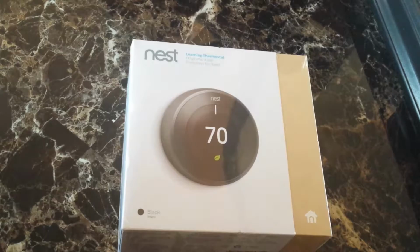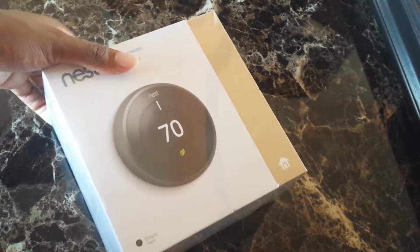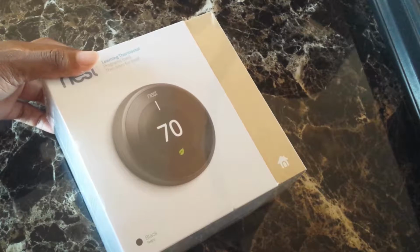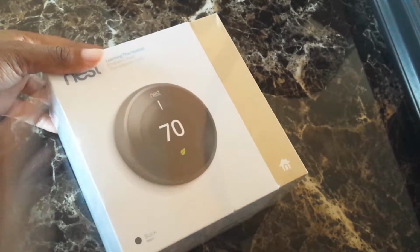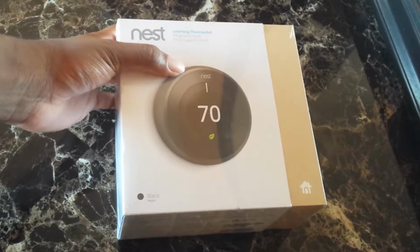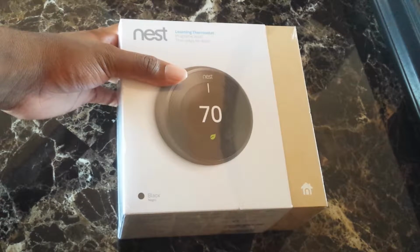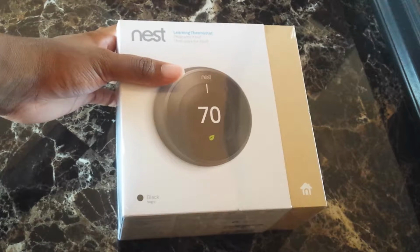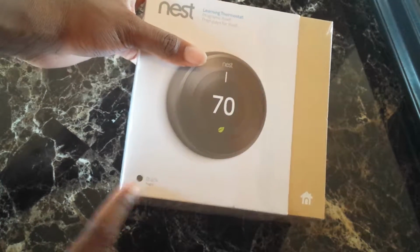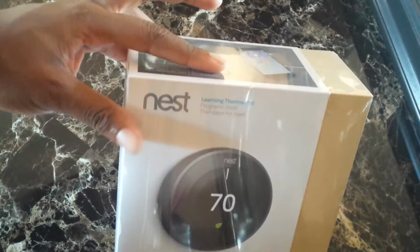So I set up my Nest Protect smoke alarm earlier, and now I'm going to get to the thermostat. It's also Wi-Fi and programmable, so that way you'll be able to check it when you're not at your house. The main difference between this third generation and the second generation is that this one has a bit of a bigger display, and I believe it's a little bit higher resolution, as well as a feature that's akin to a proximity sensor, so when you walk by it, it'll light up and tell you what's going on. So as you guys can see, I got it in black. It comes in black, stainless steel, and I think there's one other color that's on Nest's website exclusively.